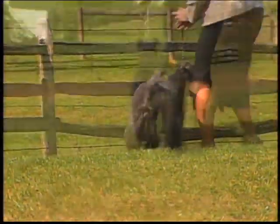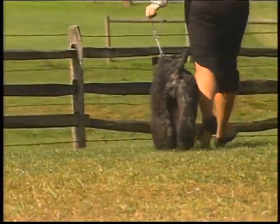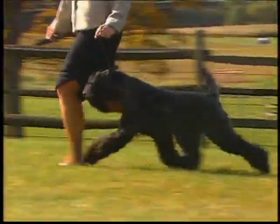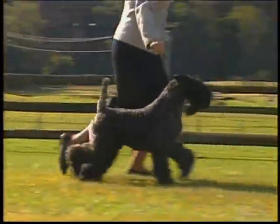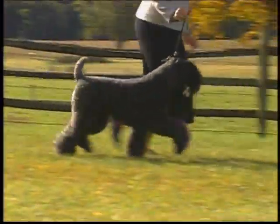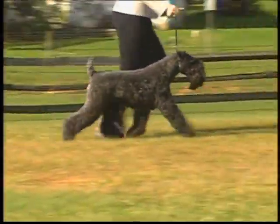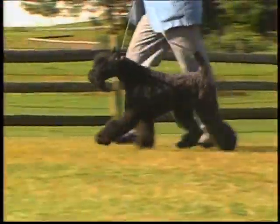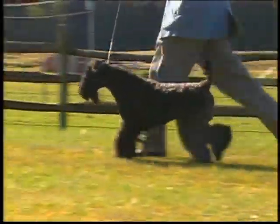This hind movement is too wide. This dog's excessive rear angulation results in sloppy movement. This dog is not reaching out in front. Here again is correct movement. Straight, active, exhibiting full freedom of action, with no wasted motion.